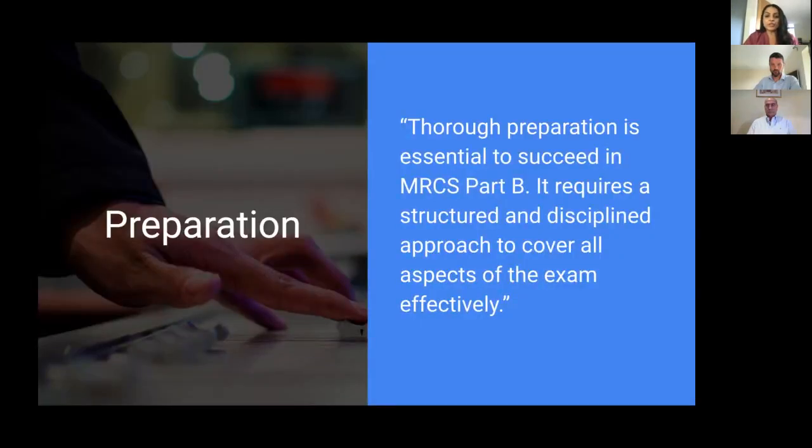So preparation is essential to succeeding in the Part B, and it's important that you have a structured and disciplined approach to cover all aspects of the exam.